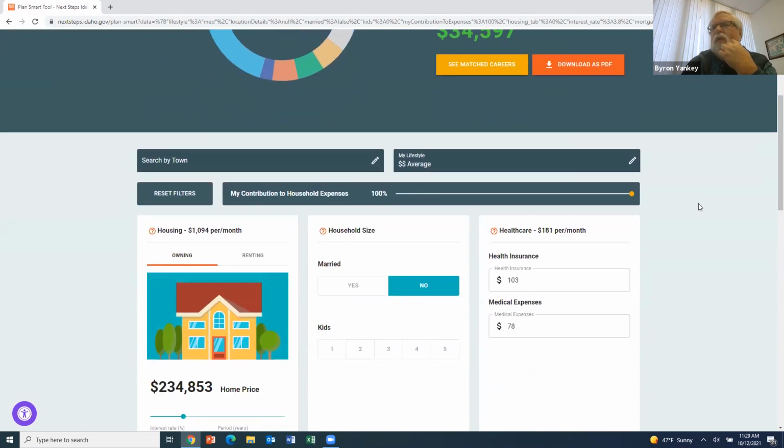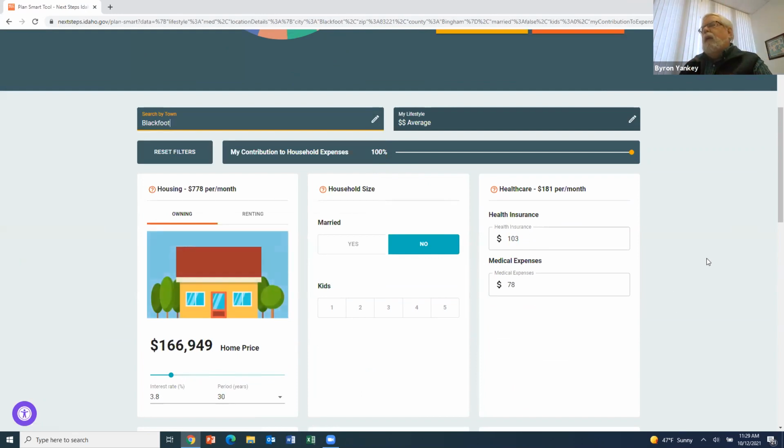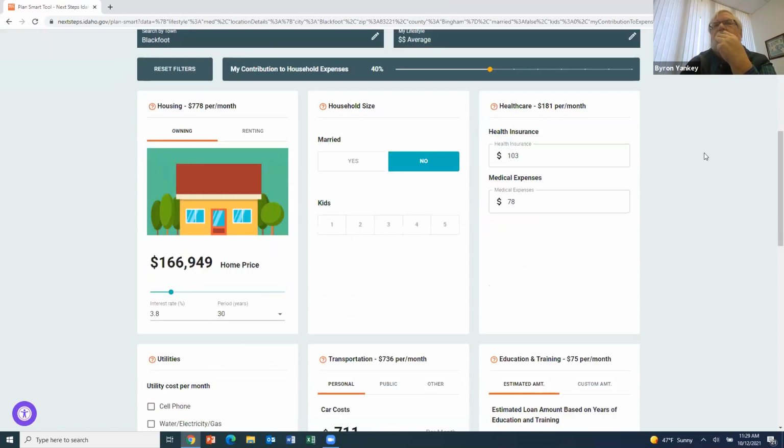So first of all, I'm going to select the town that I live in. I live in Blackfoot. And so all of the information on this planning tool, which is part budget, part planning, part career exploration, I'm going to say I live in Blackfoot. All the dollar amounts come from the Department of Labor. I just want an average lifestyle with it. I live by myself right now, so I'm going to be 100% available for all the expenses. But this could be done for somebody who has roommates or someone who's married. And so let's just say I provide 40% of all the expenses for my household.